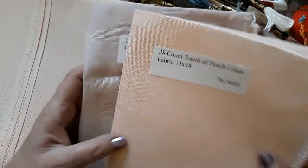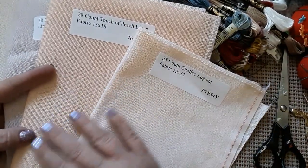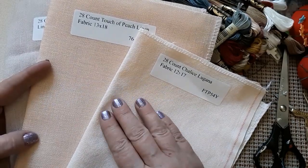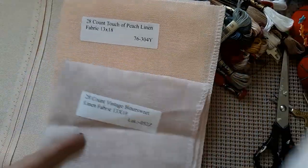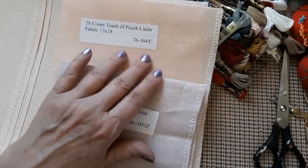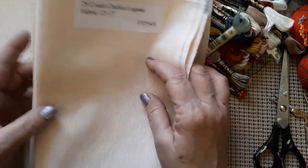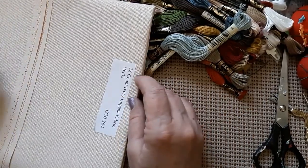So, any one of those 3 pieces I'm going to use for the Tudor Bee, or I'm going to have for other projects. This is real slick feeling, and this is more cottony feeling. Of course, this is Lugana. But between the 2 linens, I like the way this feels in comparison to that. But that might be easier to stitch on. So I didn't want to get too big of pieces, and I figured I could use them for other projects. And we'll get that out of the way.